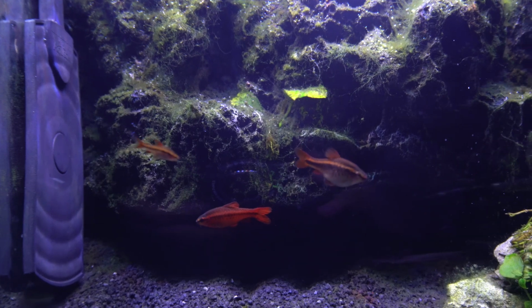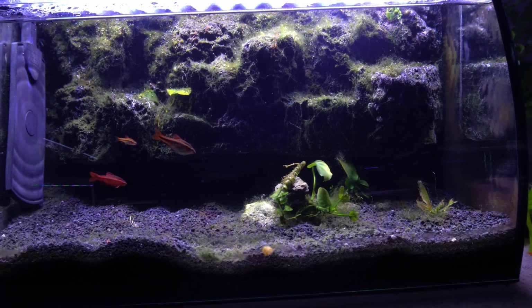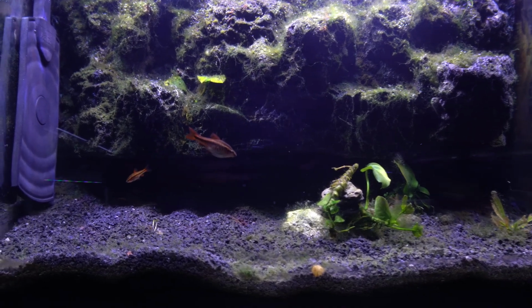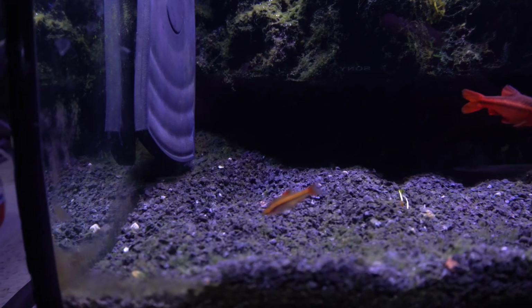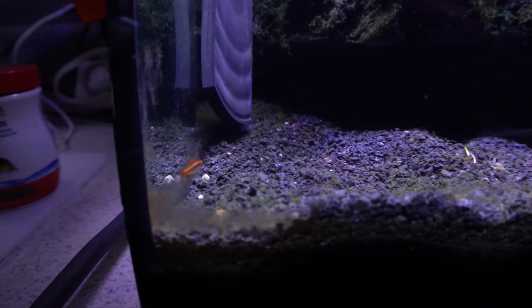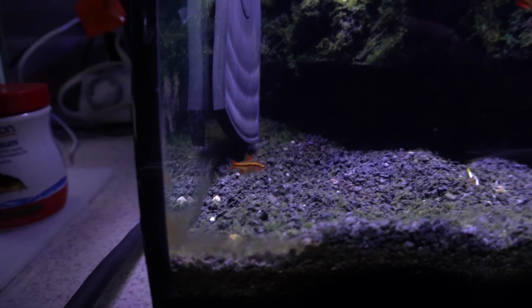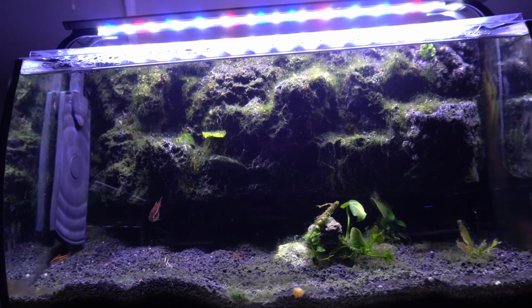Here's some barbs. I've thought about shutting this tank down and putting those barbs in the 29. Just don't know if they would be nippy or if their little baby would get eaten by one of the other fish. That's the sole survivor of some fry they had. Didn't even know they had laid eggs.